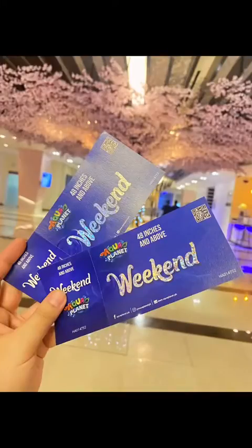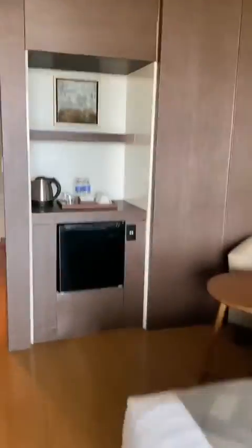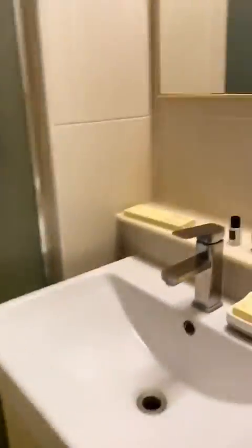Napaka-cozy ng hotel nito and may casino rin siya. We got our Aqua Planet tickets. Yes, inclusive na siya sa 5,800 promo na nabook namin dito. And syempre, hindi mawawala tong room tour. I would highly suggest for you to get this package then if you're planning to visit Aqua Planet. So, sobrang sulit siya guys.